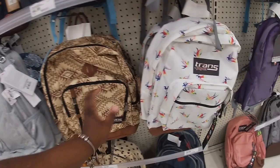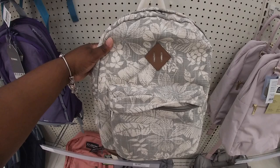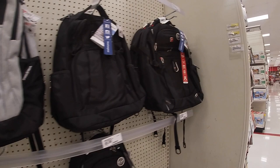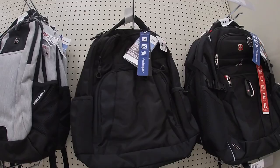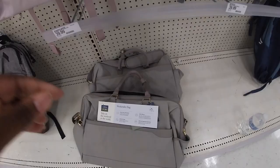The birds flying. This one is cute. Of this one. Commuter backpack. It says Bunker, but that's not it. $69.99. I hate to tell you guys the price, but this is in the wrong spot. This is a Weekender bag. It's nice. And jumping back over here, they have these pins.